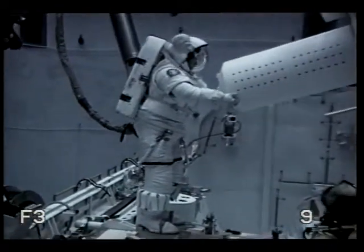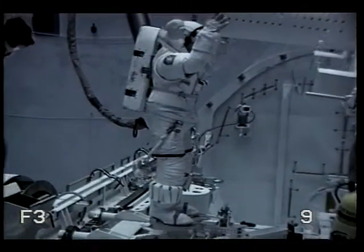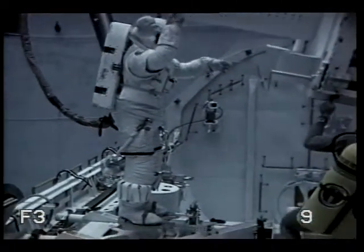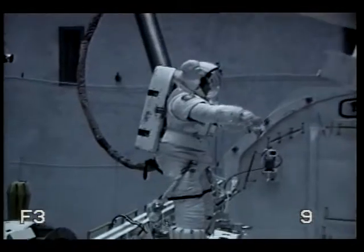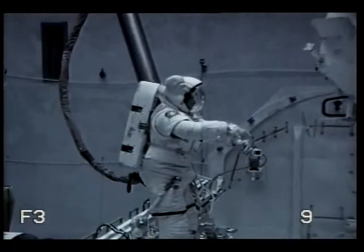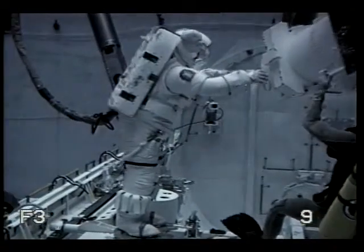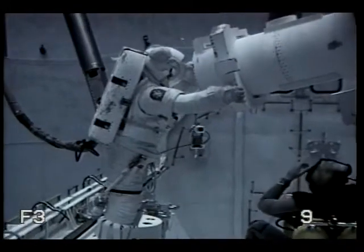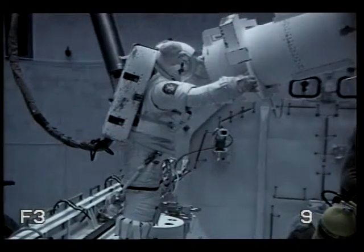Training session underway as we see Jerry Ross here, to evaluate the handling characteristics of the satellite. He and his colleague Jim Newman have been passing the mock-up of the Spartan back and forth to understand and get a good feel for its handling characteristics. The Spartan actually weighs in at about 1,200 pounds, of course, in space with microgravity it really has no weight, but its mass is still there, so it is the prudent thing to do to understand the handling characteristics of the Spartan satellite.